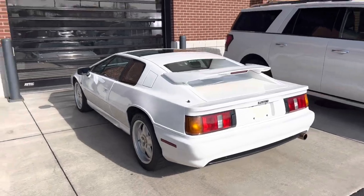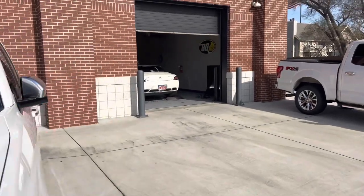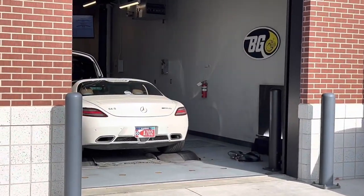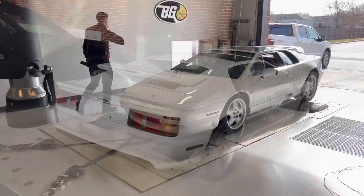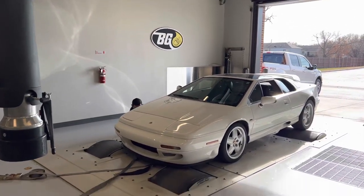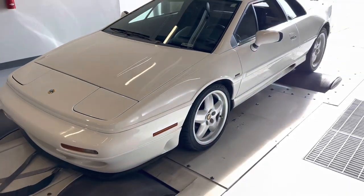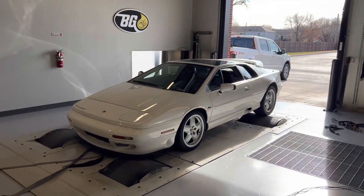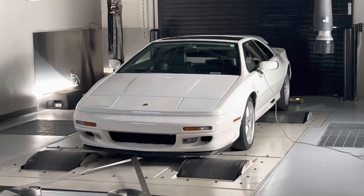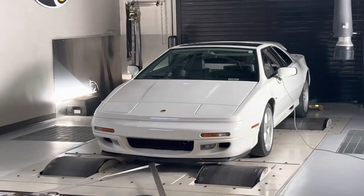All right, we're pulling up here to the BG. Check this out. Tyler just got done doing his SLS and his Maybach on the dyno. So we're going to go ahead and pull the Lotus in. All right, we're getting the Lotus strapped down here. Look at this. Close, but perfect. This'll be interesting to see what the little Mighty Mouse Giant Killer can do.